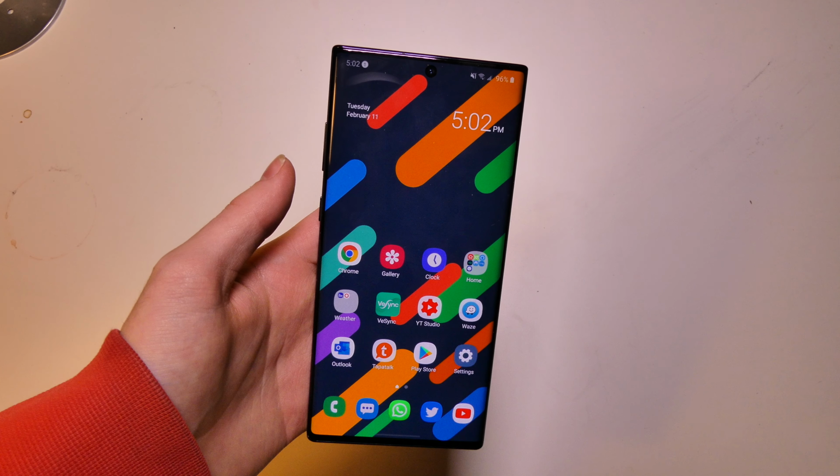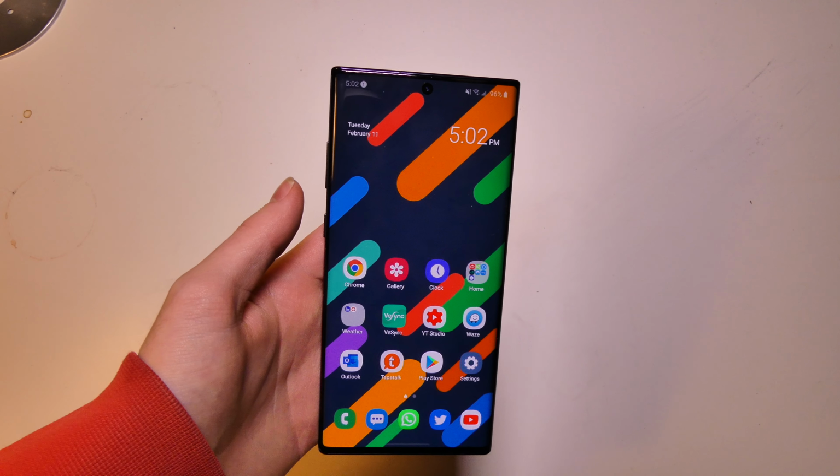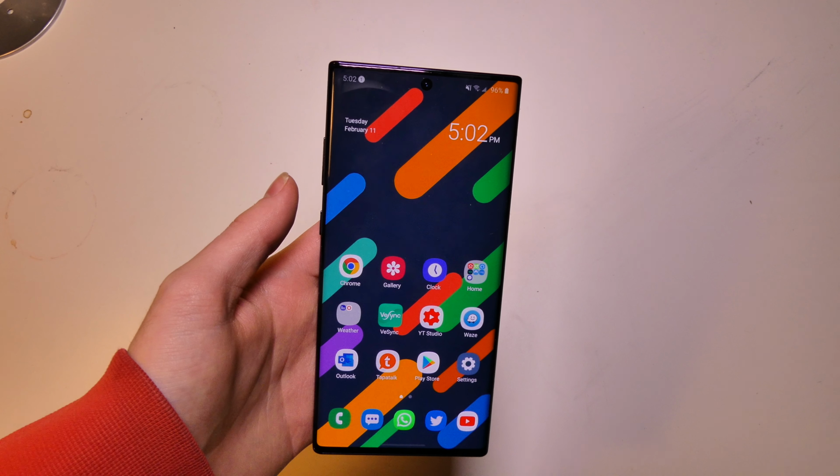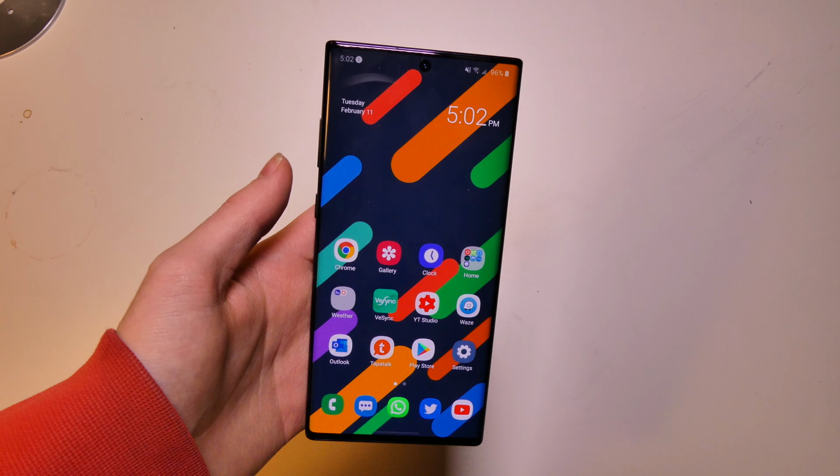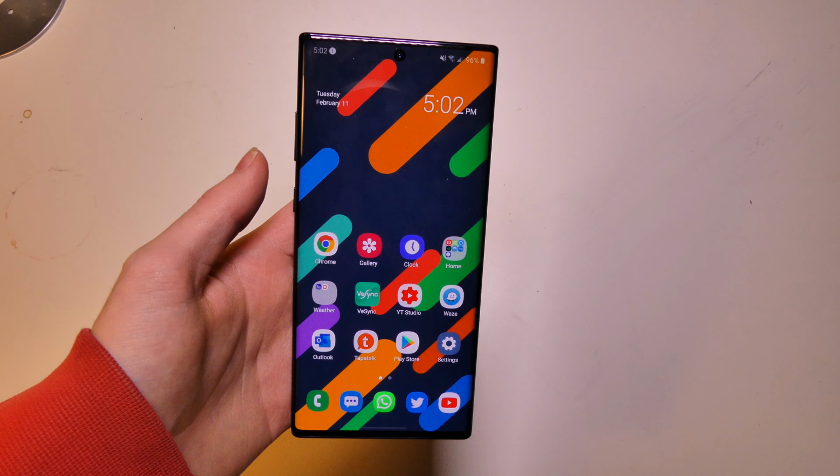AT&T, I'm not really sure. I haven't been following much of their 5G stuff, but I don't think it's very good. They have the 5GE, which is, well, 4G basically. It doesn't really do anything extra.